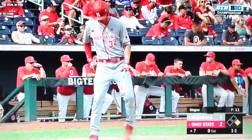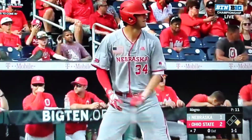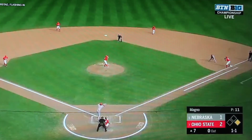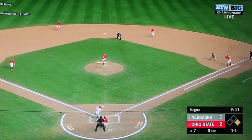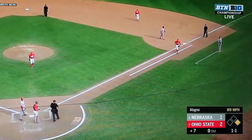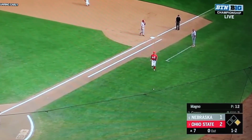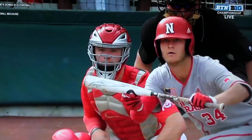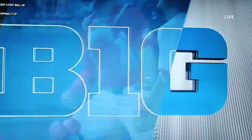Darren Erstad flashing in the number signs, and then each player has a card where they look at the code, what those numbers mean, and the play that's put on. Gomez squaring early. And the bunt is foul. Now it's 1-2. Magno knows this is a bunt situation, so what he's doing is elevating that fastball, because it's hard to bunt a fastball up without popping it up. Look where this pitch is. It's in the upper part of the zone. The barrel gets under the ball.